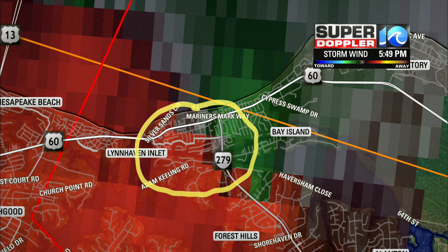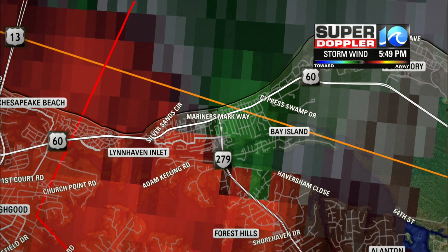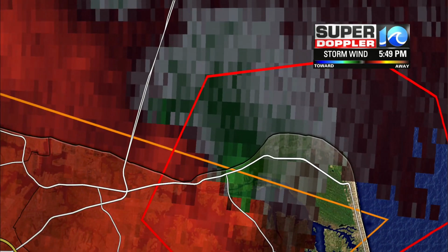Again, that's Chicks Oyster Bar down that way, the Porch as well. There's a wedding venue down that way as well. That area right around the water, we're looking at an area of rotation with the potential for winds over 60, 70 miles an hour. So please, please, please get away from the windows. This means business and is moving to the north and the east.